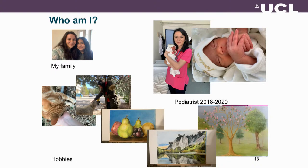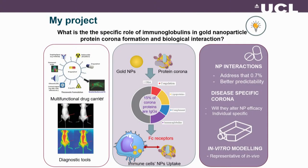These are some of my paintings. Previously, I graduated from medical school in Turkey and worked as a GP and pediatrician. After my clinical experience, I became interested in regenerative medicine to find more curative solutions and explore new aspects. My research project is generally related to nanoparticles. Nanoparticles are a great tool as drug carriers and for diagnosis. We can tune their size and they can interact with biological systems.